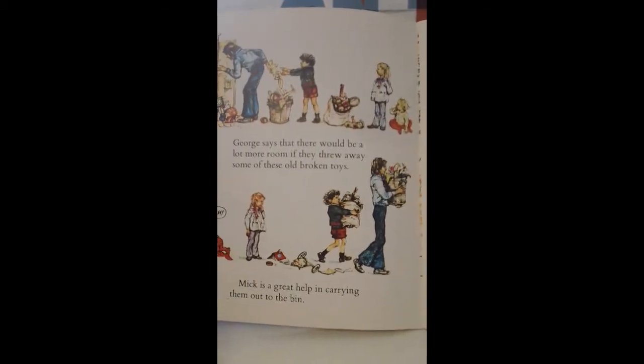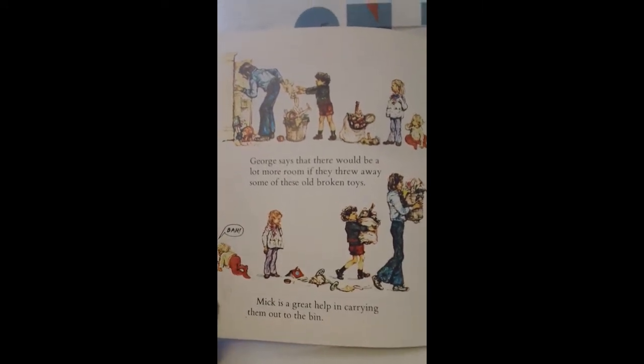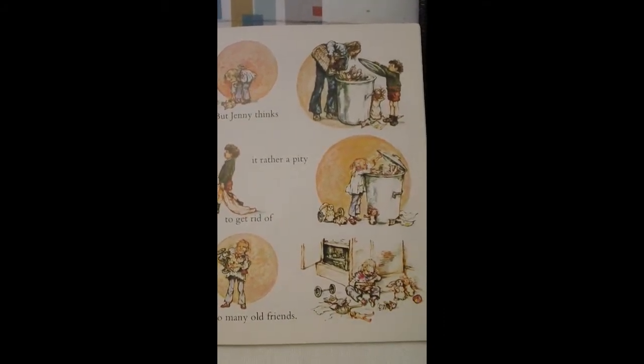George says that there would be a lot more room if they threw away some of these old broken toys. Mick is a great help in carrying them out to the bin. But Jenny thinks it rather a pity to get rid of so many old friends.